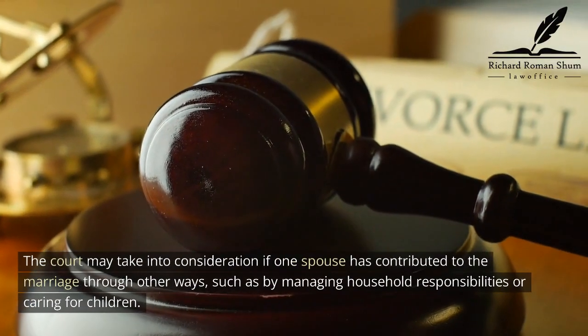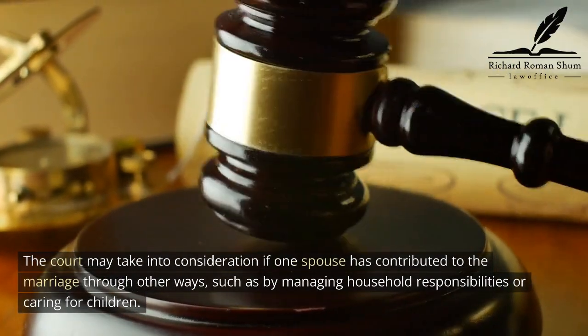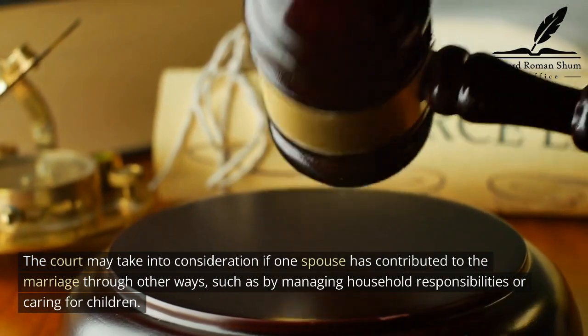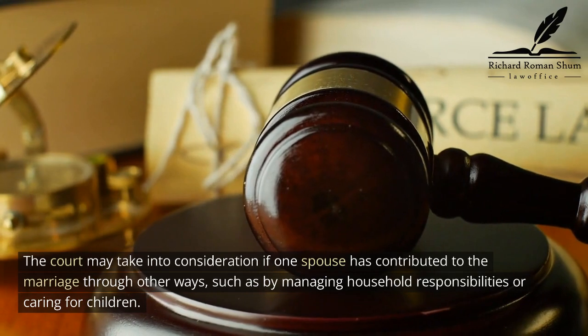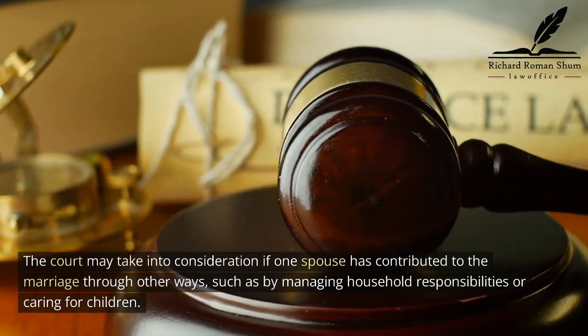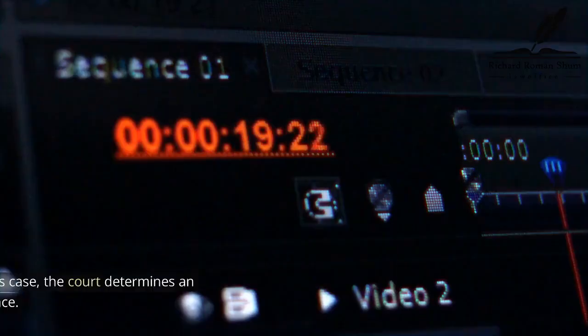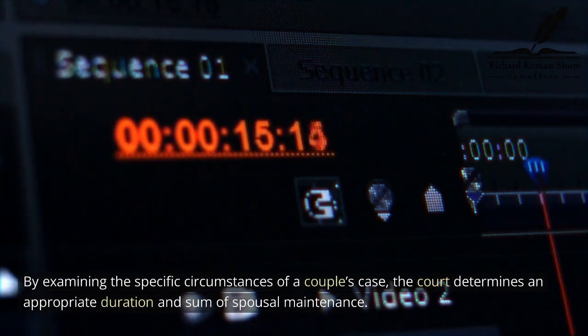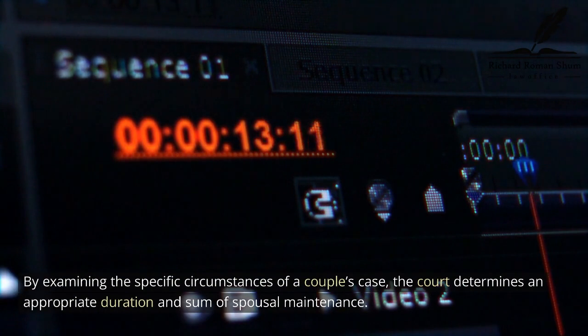The court may take into consideration if one spouse has contributed to the marriage through other ways, such as by managing household responsibilities or caring for children. By examining the specific circumstances of a couple's case, the court determines an appropriate duration and sum of spousal maintenance.